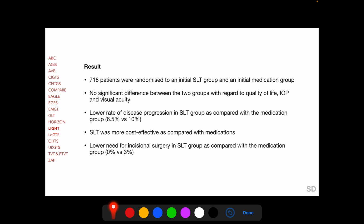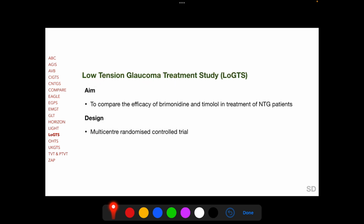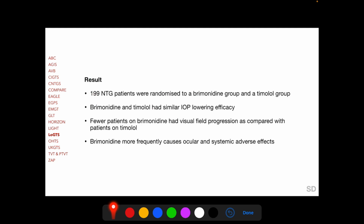In the low tension glaucoma treatment study, or LoGTS, efficacy of brimonidine was compared with that of timolol in the treatment of normal tension glaucoma patients to explore the purported neuroprotective effect of brimonidine in addition to its IOP lowering effect. 199 NTG patients were randomized to a brimonidine group and a timolol group, and the study found that brimonidine and timolol had similar IOP lowering efficacy, but fewer patients on brimonidine had visual field progression as compared with patients on timolol. Also, brimonidine was found to cause ocular and systemic adverse effects more frequently.